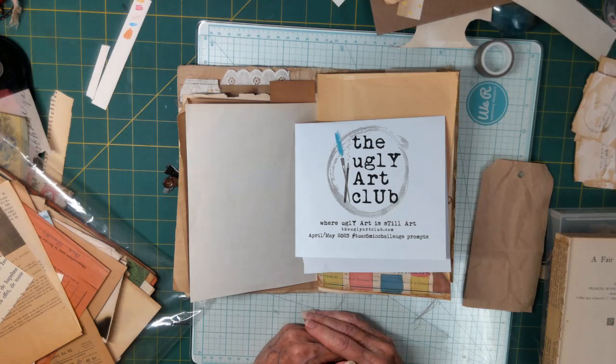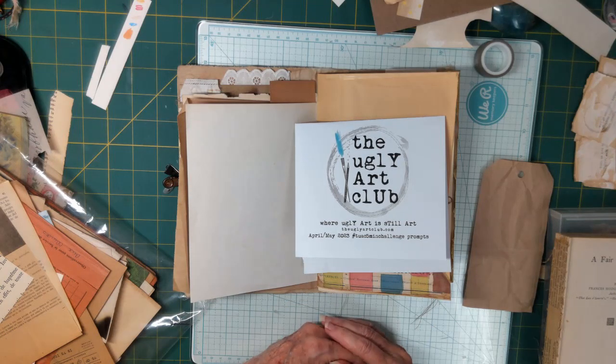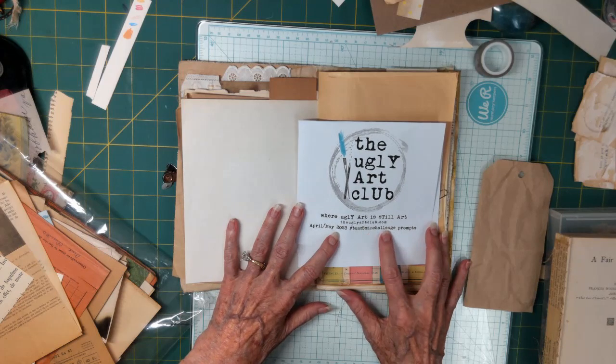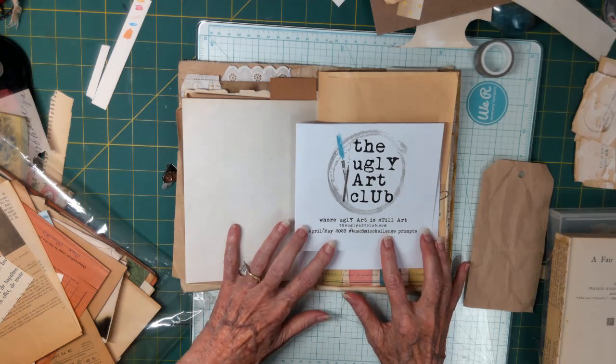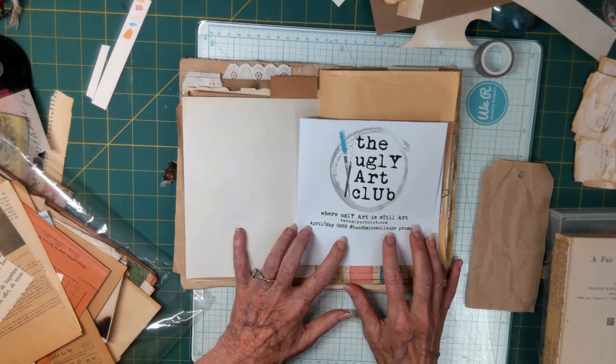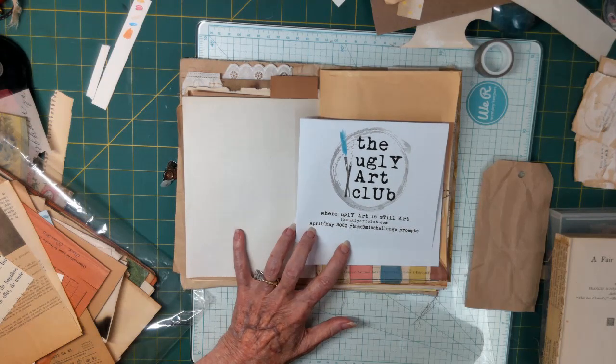So what I'm going to do is attempt to fulfill the second challenge prompt for the Ugly Art Club's 5 minutes a day challenge. I didn't know I was going to do this. I sort of discovered it day before yesterday, but I thought, yeah, I think it'd be kind of fun.